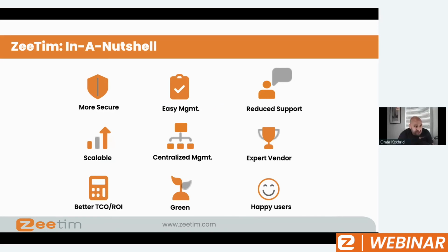So this slide touches on a few of the advantages from a solution like ZeeTim, but I think the ones that stand out are security. So securing that endpoint, making sure that the endpoint is no longer an area that you have to worry about. It's not an attack surface that can be breached. And then also the easier management for administrators. Let's move away from the patching and all that, but also via our tool, one of our key focuses is to make sure that the administration is simple. We don't want to create additional layers of complexity.